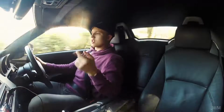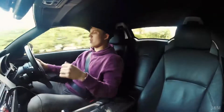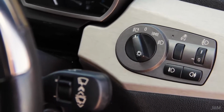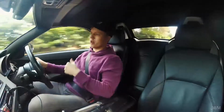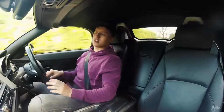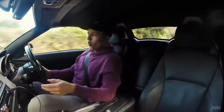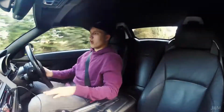The other two options that this car has, which I think are a must in most cars now, are automatic lights and automatic wipers. Again, from a lazy point of view, it means you don't have to worry about it at all when you get in the car. Whatever the conditions are, the car will do its lights and it will do the wipers accordingly for you. So that's all the boring stuff out of the way. Let's talk a bit more about what this car can actually do on the road.